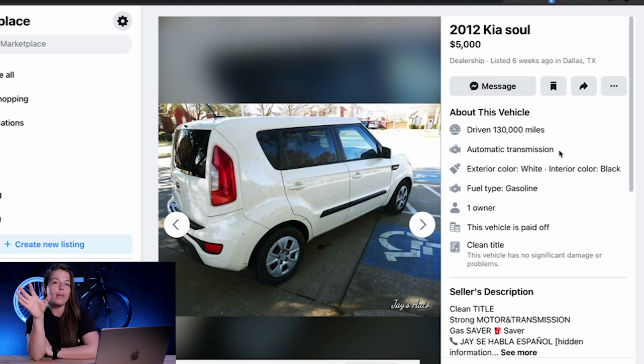Now again, of course, if you're renting this car out for Turo, you would want to make sure that it actually has under 130,000 miles. Sometimes dealerships and car sellers will average it up, will round the number. And so you would want to confirm that this is in fact under 130,000 miles. But for the sake of this video, let's just pretend that it is.